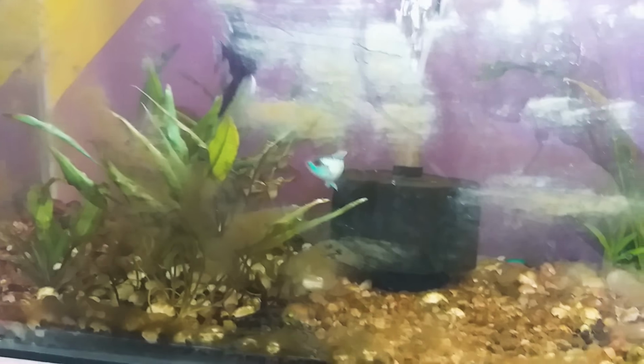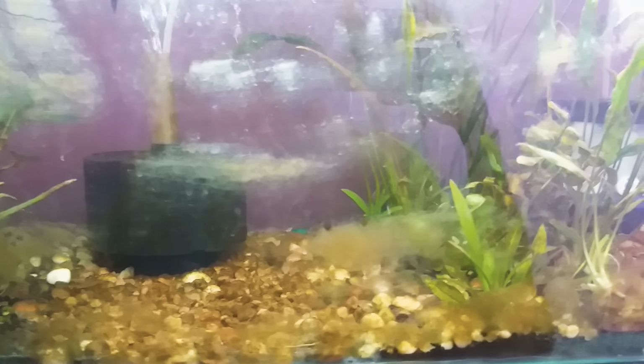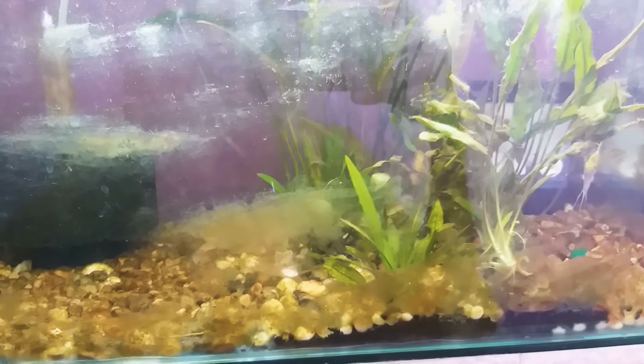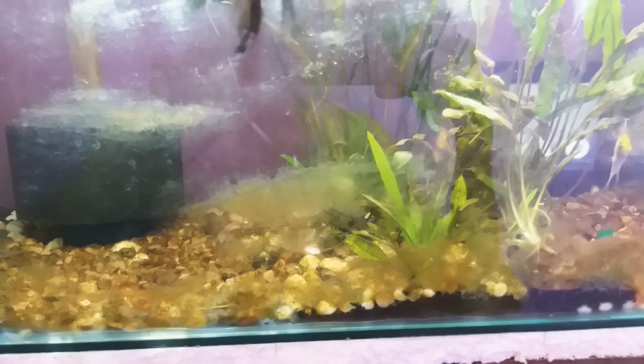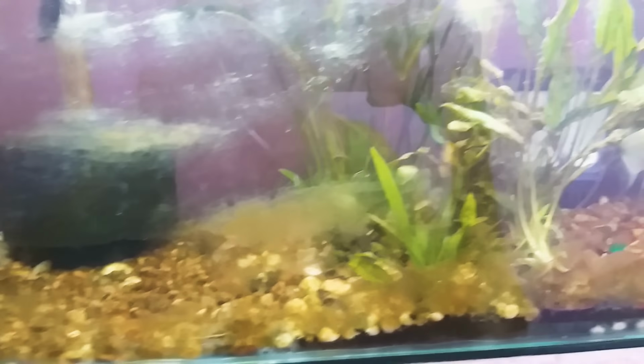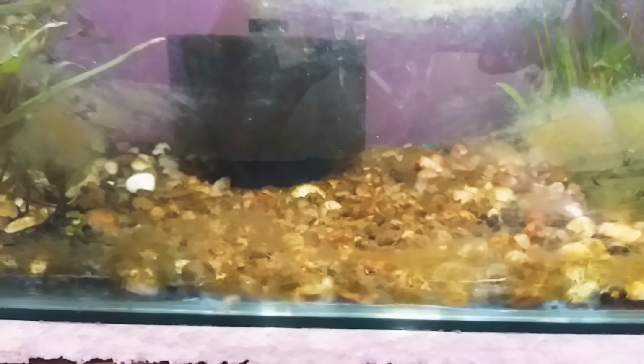This tank is having a bit of a problem, and that bit of a problem isn't a bit of a problem actually. Brown algae is covering the tank and the plants, every possible surface in it.